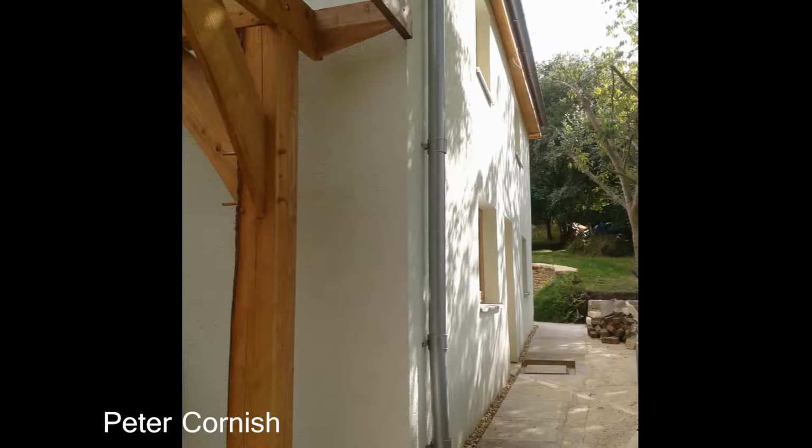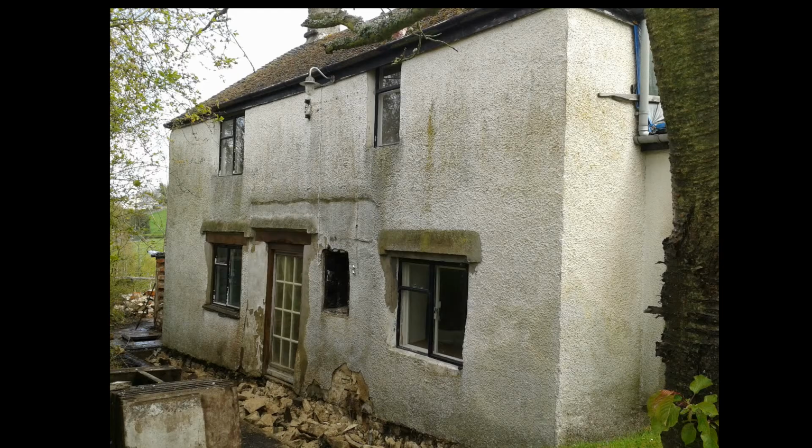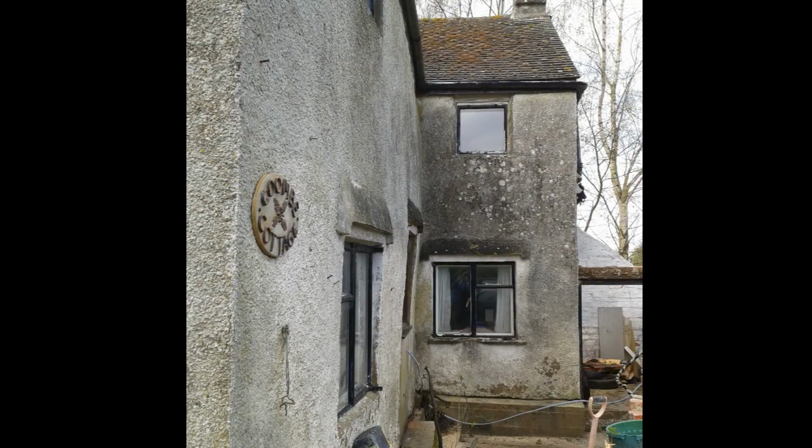This is Peter Cornish's house, and with this one we've got some pictures before, during and after the work was done, as well as some video footage while I was there.